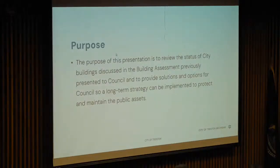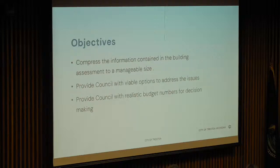Just an outline. The purpose of the presentation is to review the status of the buildings, just like I talked about, and to provide some solutions and options that we can put together and how we can go forward in protecting and improving our public assets, which are the buildings. So I wanted to make sure we compress this into a manageable size.